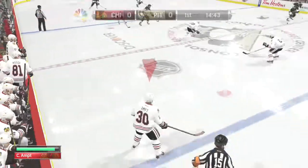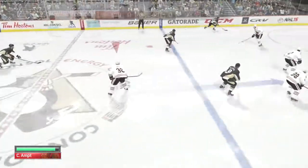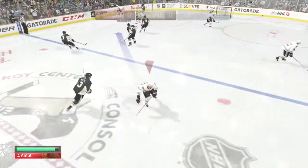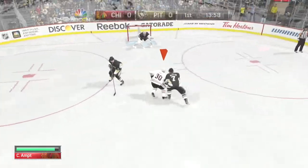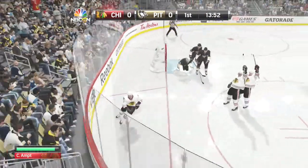One team to turn the puck over. The key will be how quickly can they transition that loose puck into a scoring chance. He heads right for the net. Score!